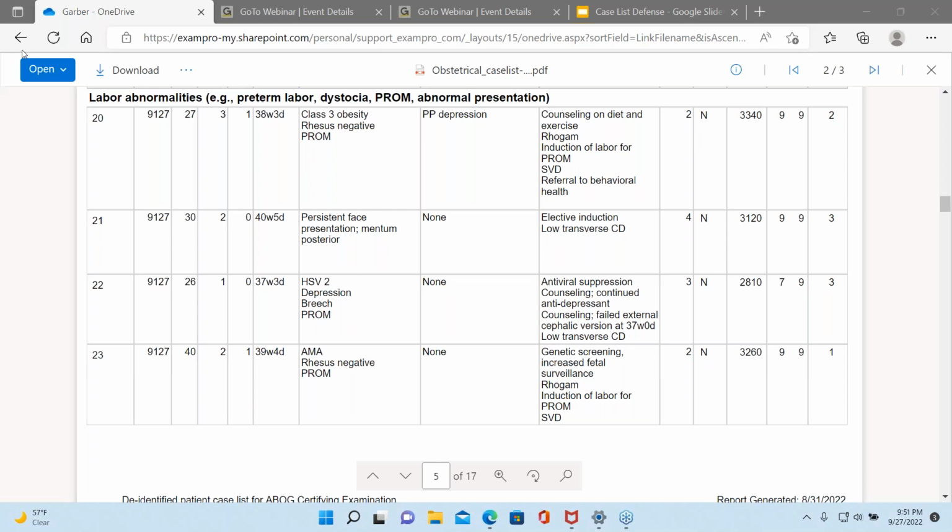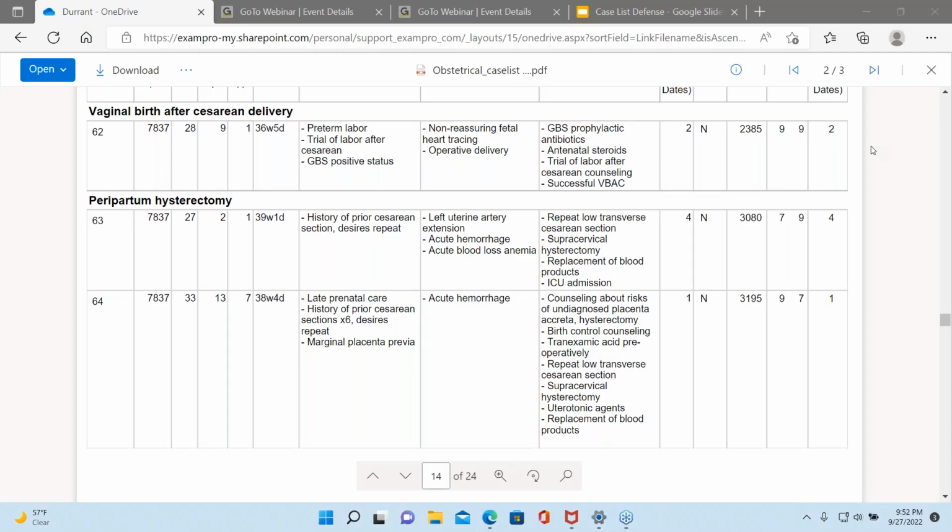So where is your case? I have an OB case. I think it's number 64. Okay, give me a second. Let's go find it. So case 64, okay. Yes, am I correct? Yes. Hold on, let me just lower it here a little bit so everybody can see it. All right, present the case for me.